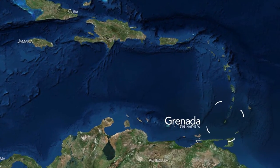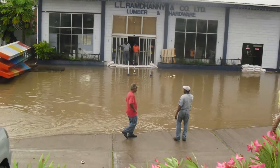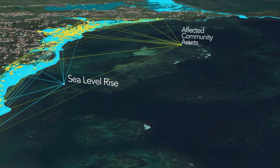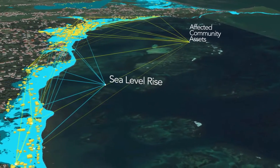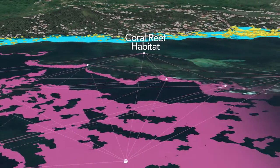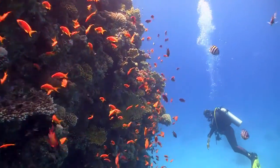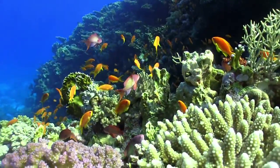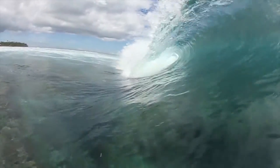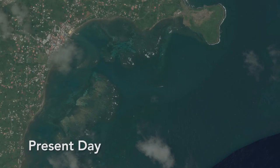Grenada is on the front line of climate change. Storms, flooding, sea level rise and changing temperatures threaten lives and property. The coastal features that are most vulnerable are also the Caribbean's strongest defense: coral reefs. When healthy, coral reefs reduce waves and therefore coastal erosion caused by storms.